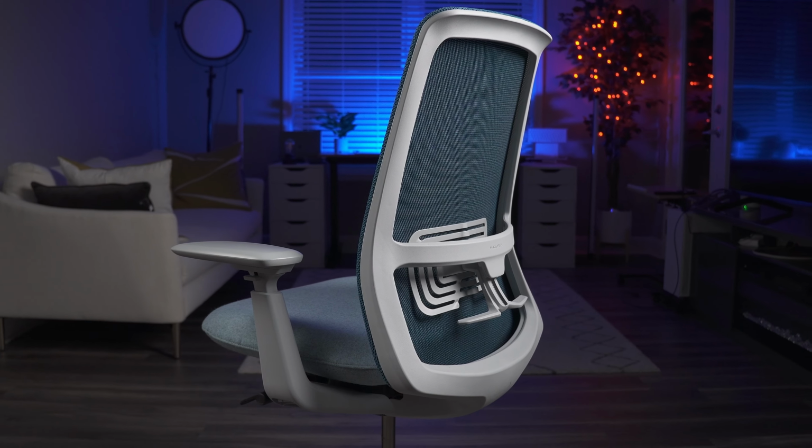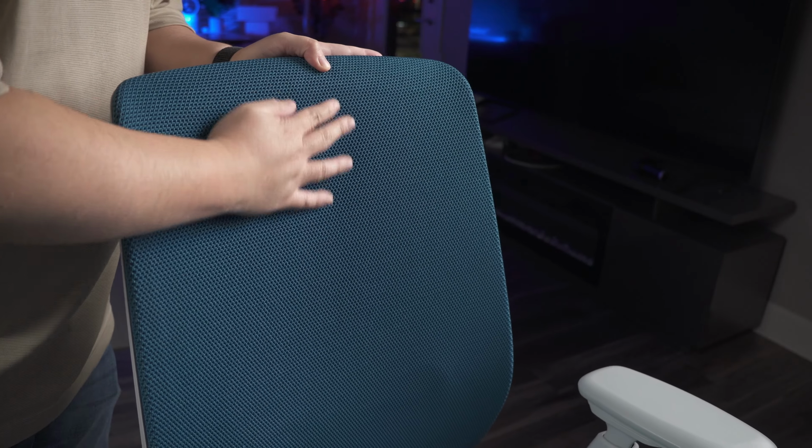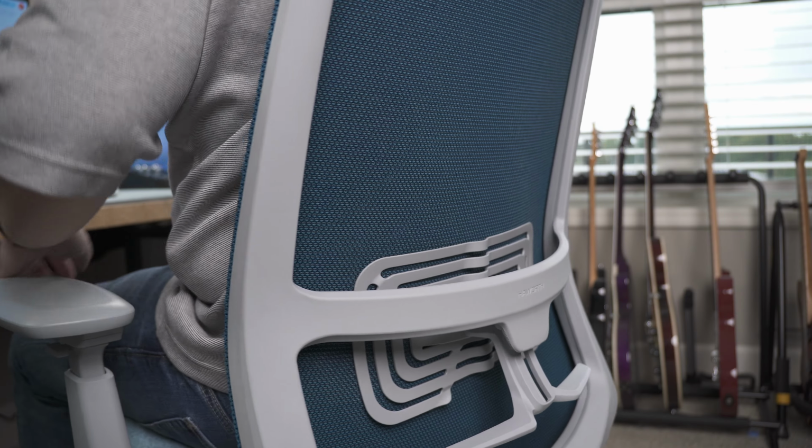Moving on to the backrest, both chairs take a completely different approach in terms of how they're designed. Starting with the Soji's backrest, I think it's fantastic. It's definitely one of the best backrests I've tested in a chair at this price point. The Soji features a mesh backrest that's breathable and supportive. The mesh is high quality and provides good support while still having some give to it. It conforms to your back shape, providing consistent support as you move around.